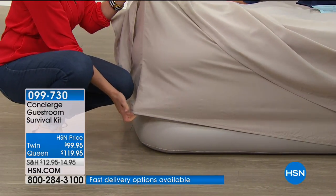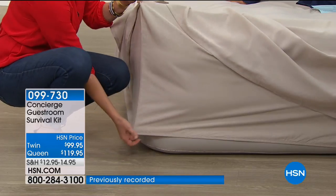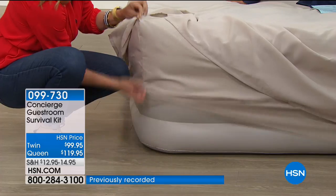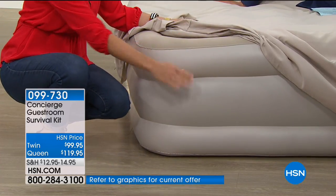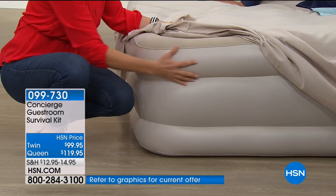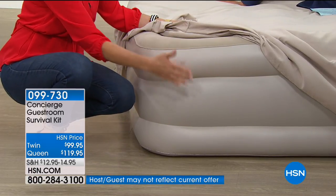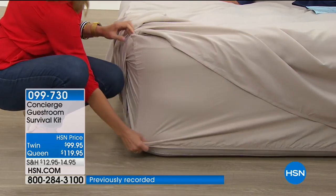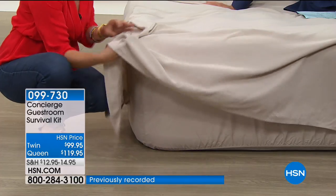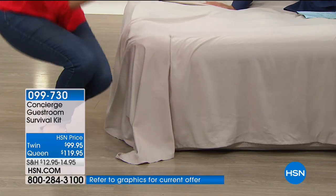How many times have you tried to fit sheets over an air mattress? It doesn't work, right? It doesn't fit. This is a 20-inch pocketed sheet over an 18-inch high, double height air mattress that is full PVC, flocked on the top, and guess what? Your pump is built into this. So you don't have to go buy a separate pump. You don't have to look for batteries for that pump. It's all electric. You plug it in and you're ready to go.